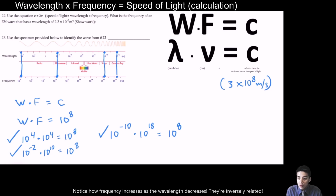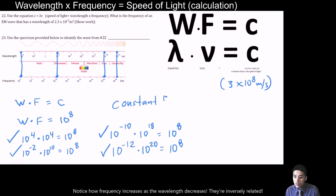And now let's check gamma rays. Let's draw a line straight down connecting those two numbers. So the wavelength is 10 to the minus 12th. Frequency 10 to the 20th. And the constant is 10 to the 8th. So again, wavelength times frequency is a constant. Constant is the speed of light. And that's because wavelength and frequency are inversely related.